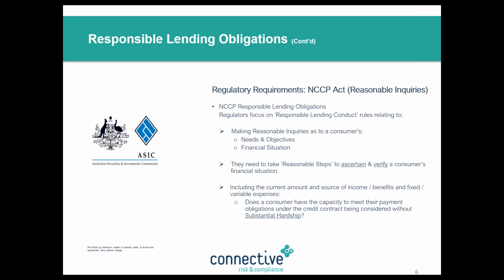Rounding out the responsible lending obligations, if we're looking at regulators' focus around responsible lending conduct, the rules relating to making reasonable inquiries require brokers to obtain the client's or applicant's needs and objectives and what their financial situation is. So what you'll find in Reg Guide 209 is the need to expand out our inquiries to ensure that we ask the right questions around needs and objectives and obtaining their actual income and living expenses.